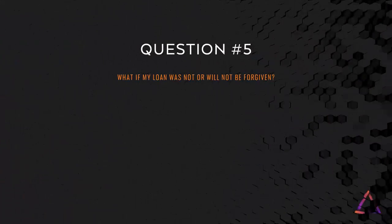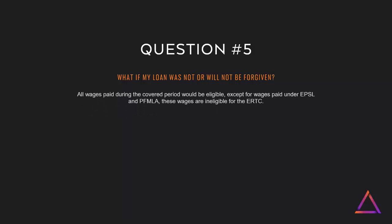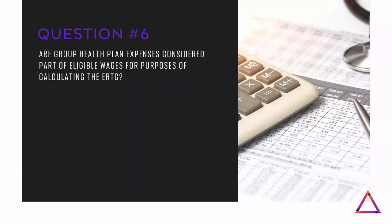Question number 5. What if my loan was not or will not be forgiven? Well, then all wages paid during the covered period of your PPP loan would be eligible, except, of course, for the wages paid under the EPSL and PFMLA. These wages are never eligible for the ERTC. Question number 6. Are group health plan expenses considered part of eligible wages for purposes of calculating the ERTC? Yes, they are.